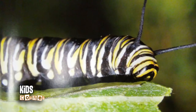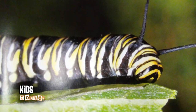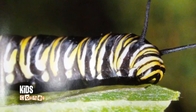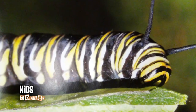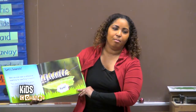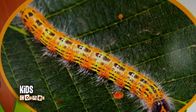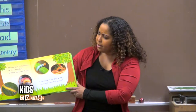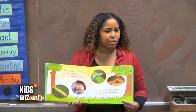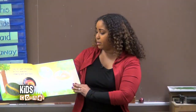Have you ever seen a caterpillar searching for something to munch? They love to eat anything green, but a leaf is their favorite lunch. And he's saying, yum. You can spot caterpillars on tree branches crawling here and there, especially in the springtime. You'll see them everywhere. And have you noticed something? Are they all the same color so far? No, there's lots of different colors of caterpillars.